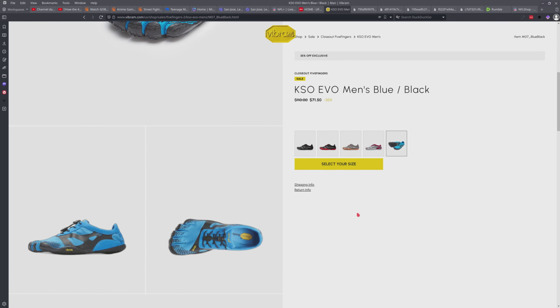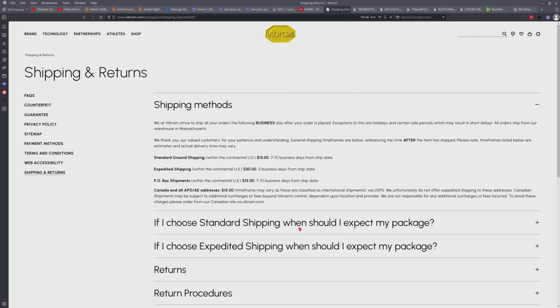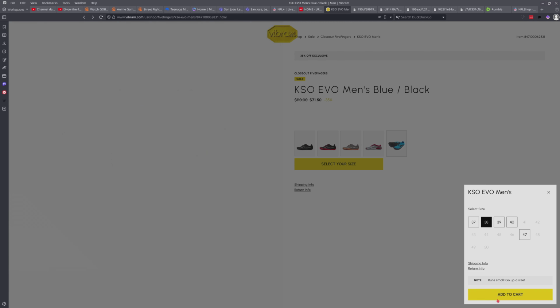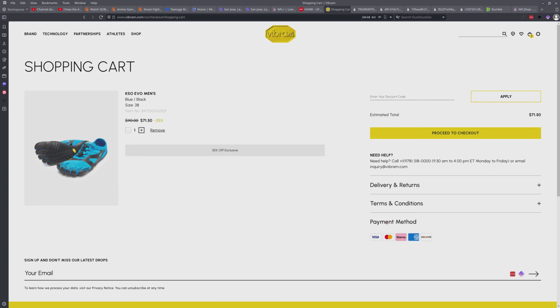Can I buy directly from the website? It looks like I should be able to. Let's see if I can add it to cart. Select my size. It's on sale. Shipping info. My kind of size. Okay. Boom. Run small, go up a size. I tried 39. That's the thing. I think I like to err on the, like I said, how the Vibrams hug my feet. Check out now. Let's see what options I have.